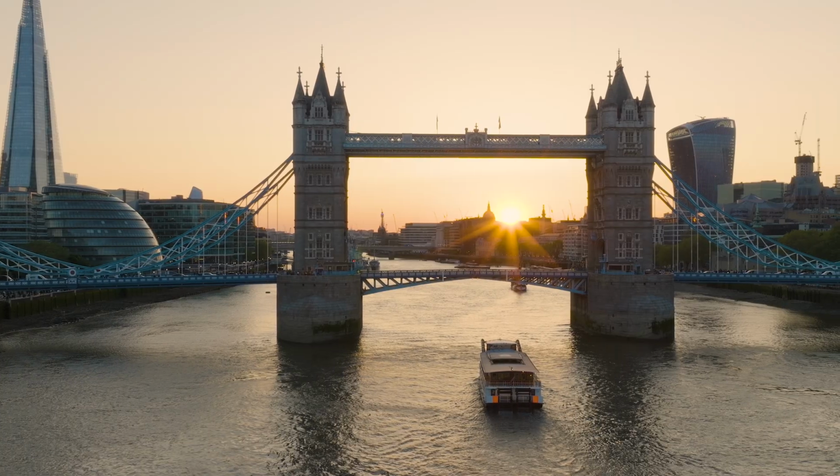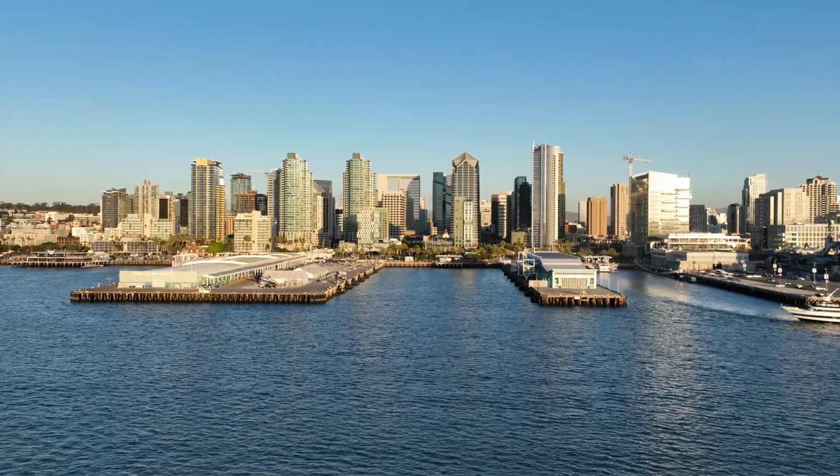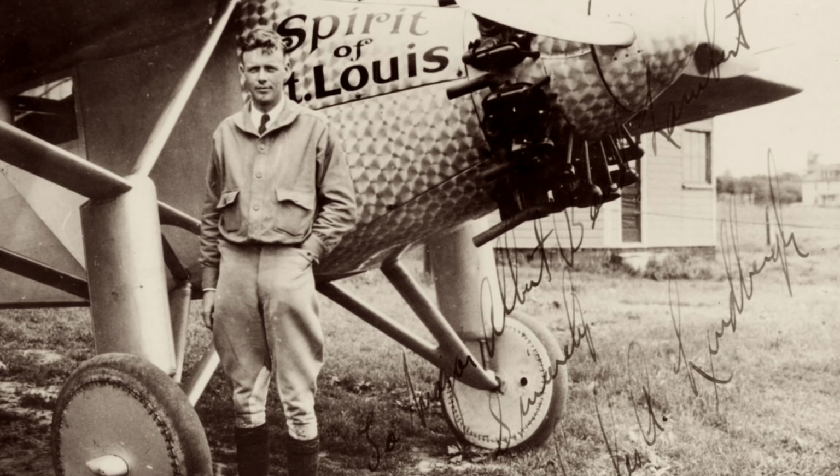If we can spark just one child to follow their passion, and I don't care if it's aerospace or beyond, if we can just do that, we've succeeded here. But we think we can really take something here and build it and export it to the UK, to Paris, to San Diego, New York. It's all that spirit that started here in St. Louis.